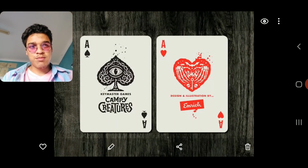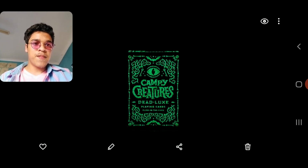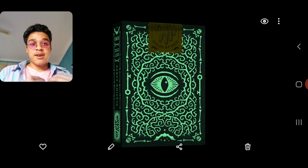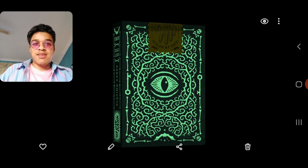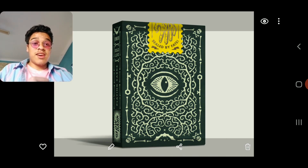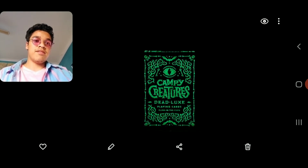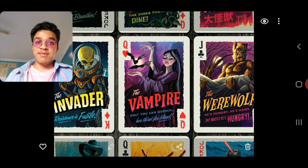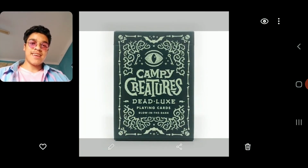And then I read some more of the features of the deck and the tuck case itself. The tuck case has glow-in-the-dark ink, and I'm a sucker for glow-in-the-dark ink. I'm a sucker for monster movies. I feel like this deck was tailor-made for me. That would just be super cool. I fell in love with this deck, and I'm putting it in my #1 spot. Art of Play, if you want to send me a deck like this, that would be great. But the Campy Creatures deck takes my #1 spot.